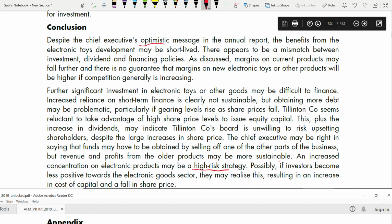It's a high risk strategy if you are increasing the concentration only on electronic products, because first of all the revenue is very less compared to other products. We saw from 12% to 1% the revenue declined, the profit declined, right? And also there's a major investment in electronic products. It's hard to finance that. There are so many disadvantages. So possibly if investors become less positive towards the electronic goods sector, they may realize this, resulting in an increase in cost of capital and fall in share price.